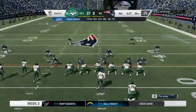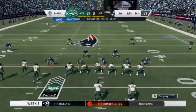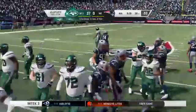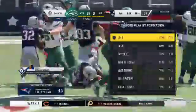We're going to start. Check that. We're going to Mike 52 right here. On 2nd down, it's Bell, and he'll be brought down shy of the 40 at the 38-yard line. 4 yards the pickup, 1st down.